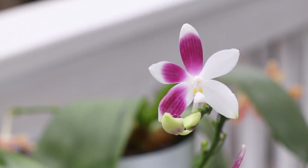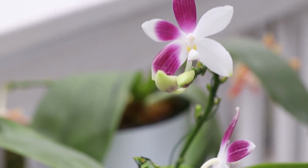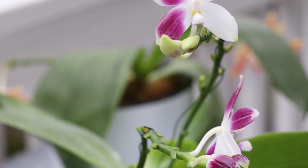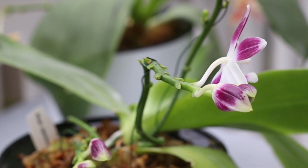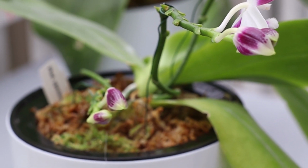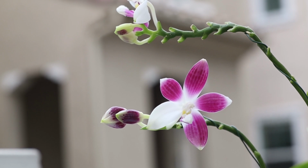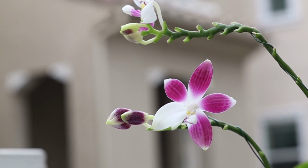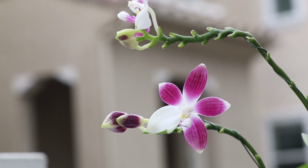Now, the next phal that I have is tetraspis. This phal is known for its random patterning on the petals and sepals. So as you can see, some of the flowers have a lot of red on the petals and sepals and a little bit of white, and others are more white than red. And I think that random patterning is what makes this plant so interesting, and it's always a different and unique look each time. This plant is in its second flush of blooms.